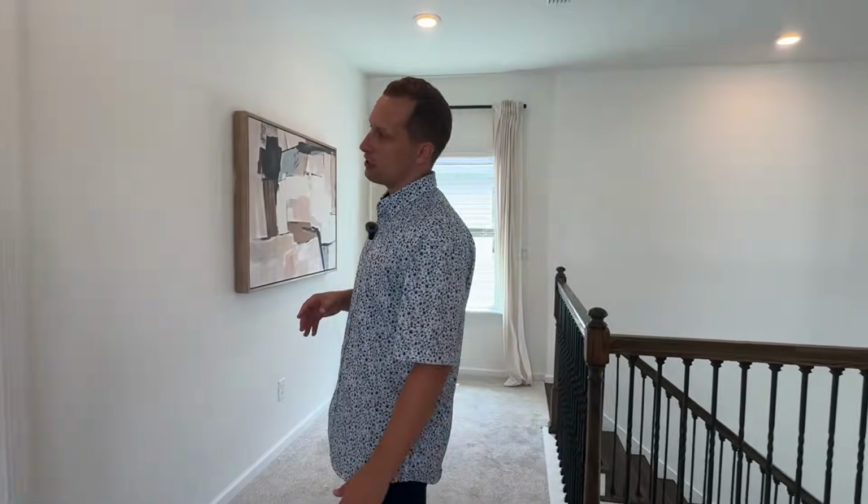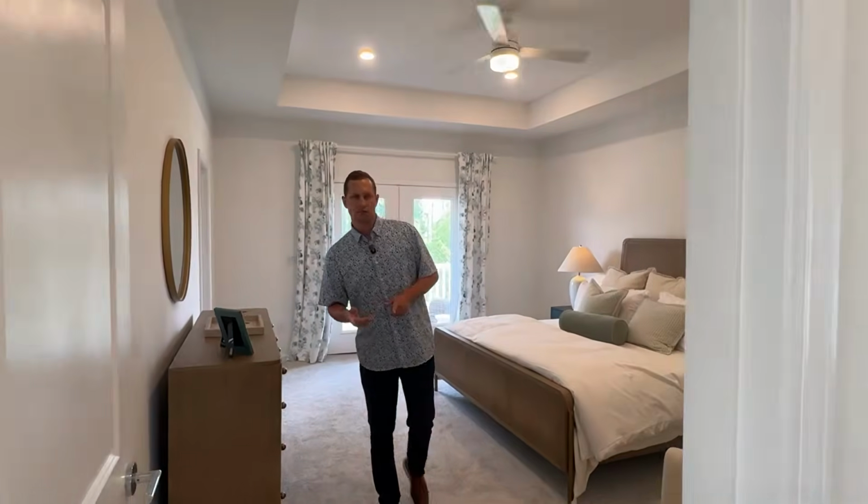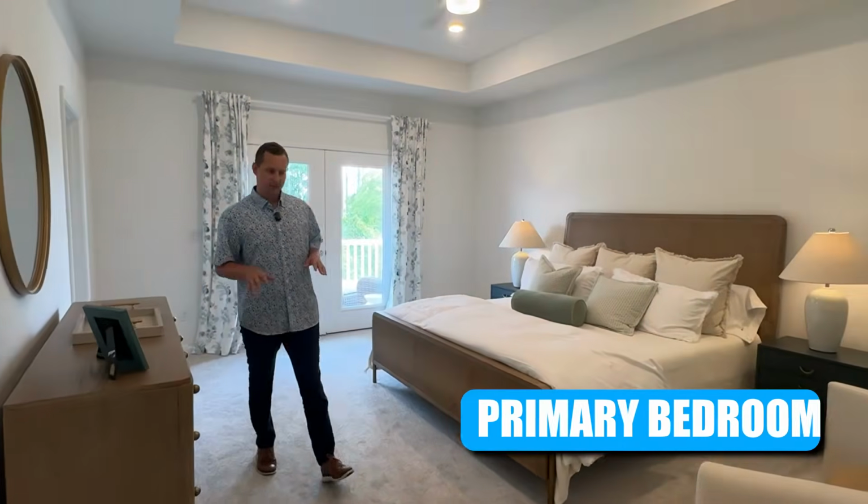Now we still have one more thing we haven't gotten to yet. You may have already seen the door to it or the opening to it, but ultimately now is the time to see the primary bedroom with the feature that I absolutely love, which we don't see too often. So let's get into that right now. So with the primary, it is off your loft. We did save the best for last.